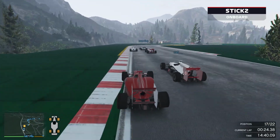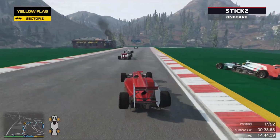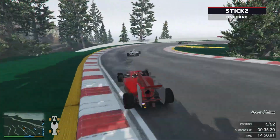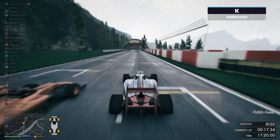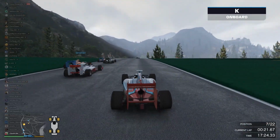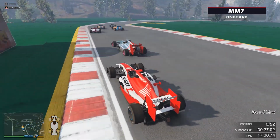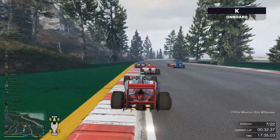The Ferrari and the Haas going wheel to wheel, side to side into the chicane. Ahead, the Alpine goes off track. Yellow flags there. The Ferrari and Haas making their way past now, but that's going to demote that Alpine to the back of the field. Picking up again with K in the Alpine, now joining what looks to be a 5-car battle for 3rd place at the moment. We have a lot of cars right now. We got MM7 hugging that Alpine's rear. Let's see if anybody is going to be going for any kind of overtakes here.